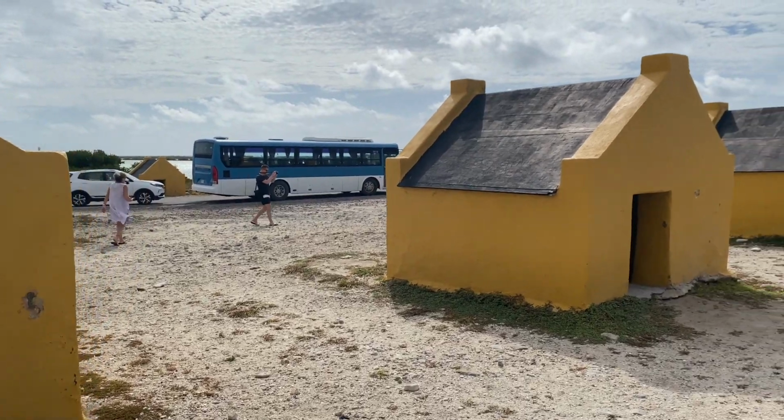So we're walking on over to the slave huts once again. The men would only stay here from about Monday to Friday.